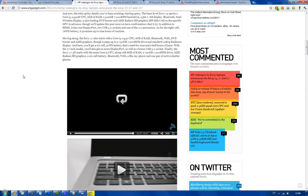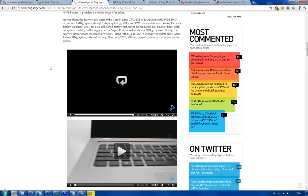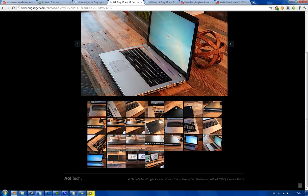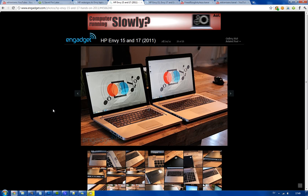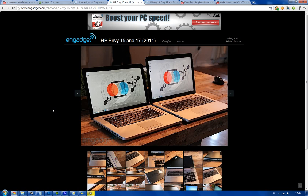But again, it has some videos here as well if you want to go ahead and watch that. But seriously, it looks like a MacBook Pro. Also the promo videos that HP have up and running really feel MacBook or Apple-ish. But I think that's kind of fun. They look good, they look really good. They also have more gestures on that touchpad, at least that's what they told us.